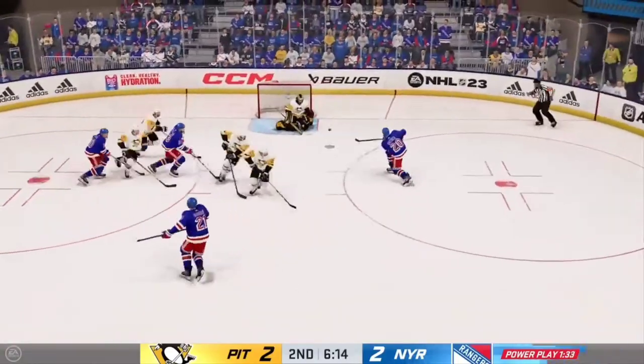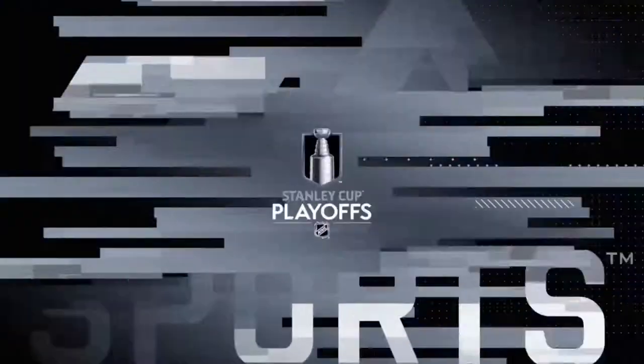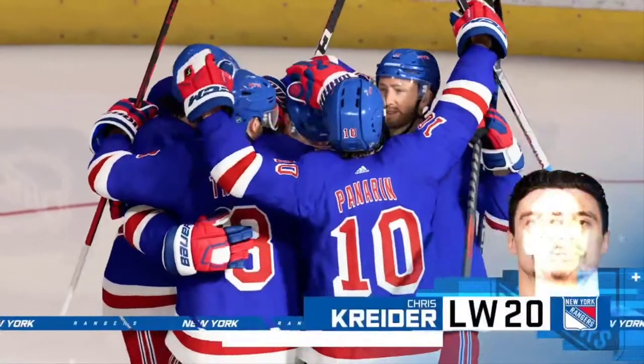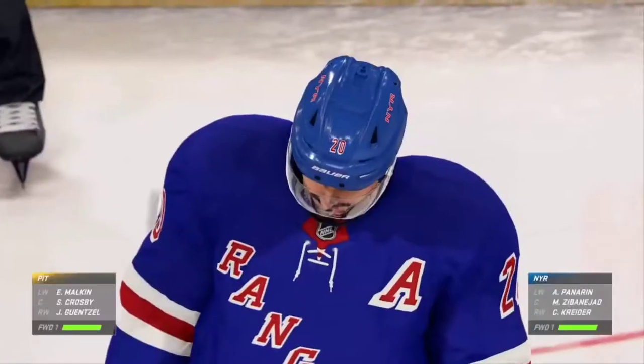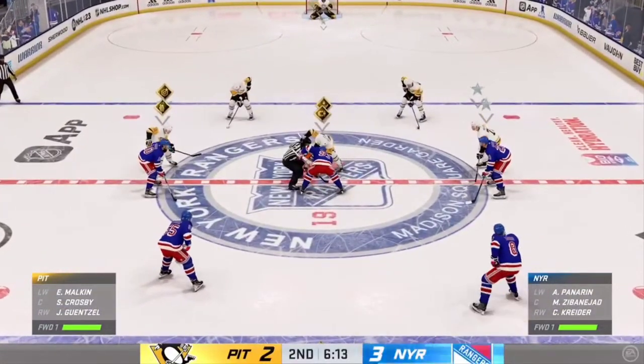New York's got it, and they're on the attack. Scores! And there's the go-ahead goal as they capitalize on the power play. Tie game, you want your special teams to get an opportunity, and then they've got to take advantage. This game's untied because that power play was ready to go to work.